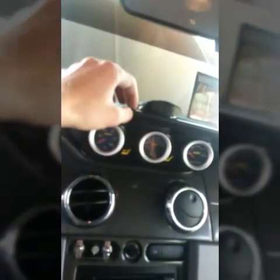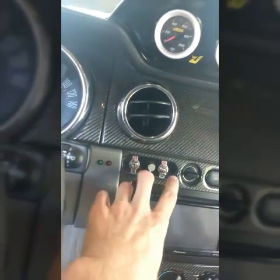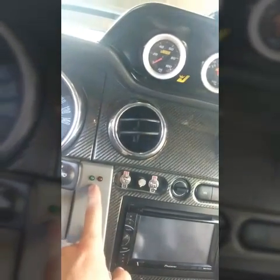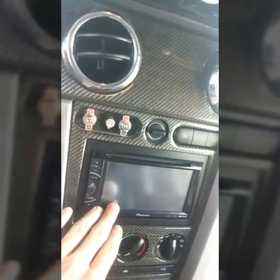The radar detector is mounted right here, so the radar detector comes with it. These two switches I'll show you in a second. They work launch control. These are the LEDs for the methanol injection. It's got a 7-inch display in it.